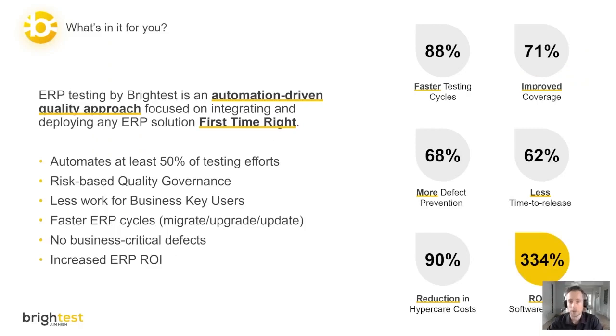In case you missed our previous Brownbag session, let me provide you with a small recap of what ERP testing is at 𝗕𝗏𝗏. ERP testing is an automation-driven quality framework introduced by 𝗕𝗏𝗏, specific to a number of top-tier ERP solutions. This way of working focuses on integrating and deploying any ERP solution first time right. The result is obtained by automating at least 50% of the testing efforts, which results in faster testing cycles and less time to release a new ERP to production in case of migration, update, or upgrade.